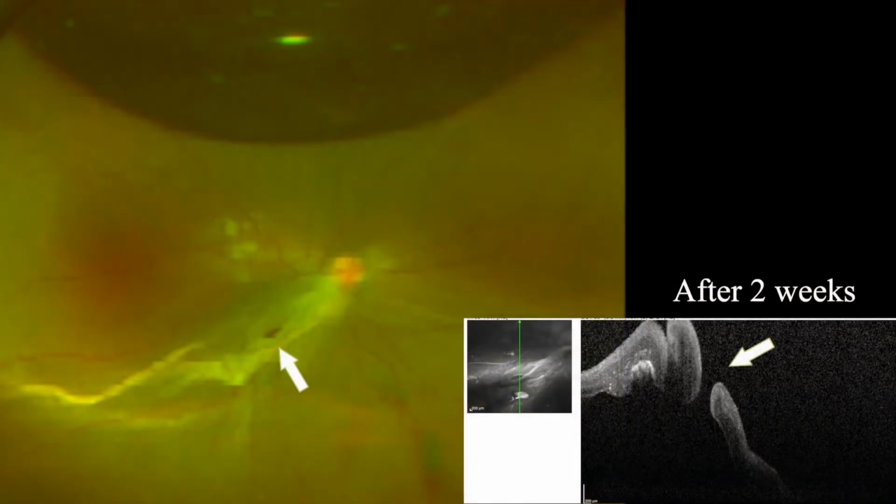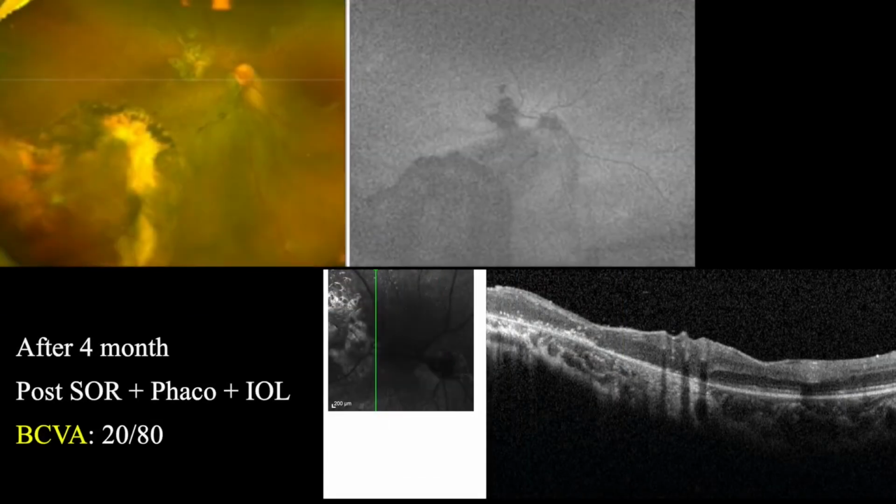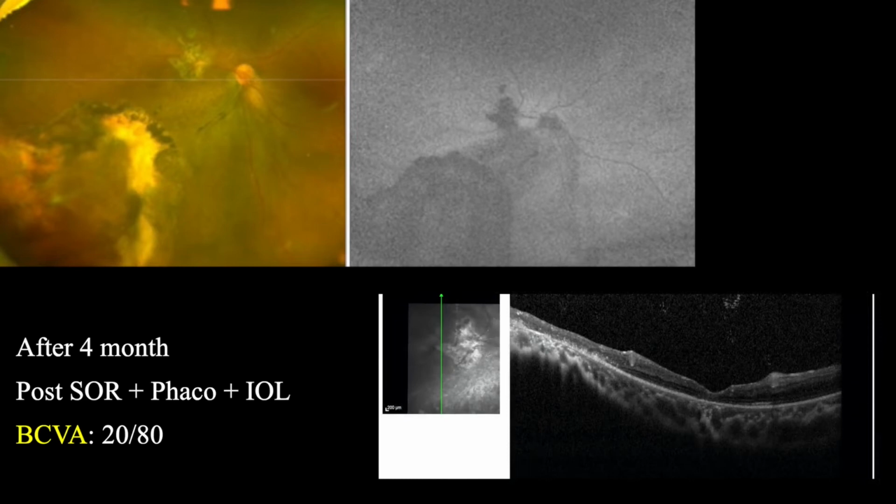But she developed macular hole with retinal detachment after 2 weeks. I had to re-peel the ILM to use a free ILM flap to close the macular hole under silicone oil. Finally, patient achieved 20/80 BCVA after phacoemulsification with silicone oil removal and complete flattening of falciform fold with attached retina.